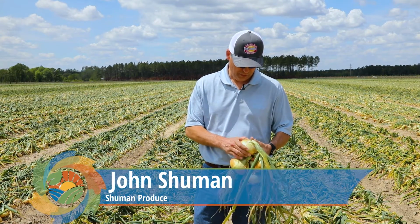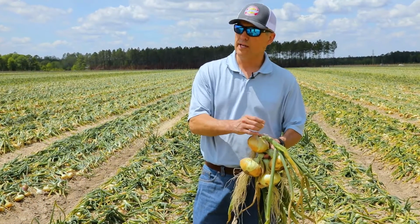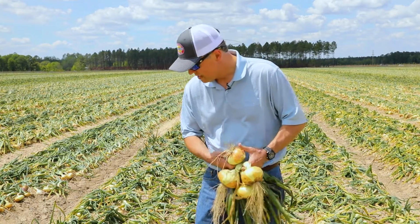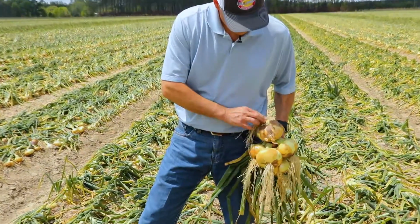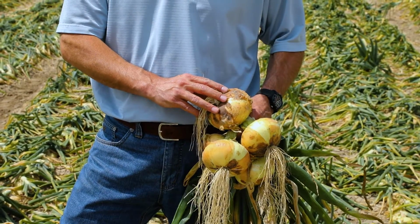And so what you've got is some of these outer leaves from the original transplant have stayed on this plant, and it's causing some of this staining that you see. Some are better than others, but you see that? And a lot of this will come off during the grading and drying process.